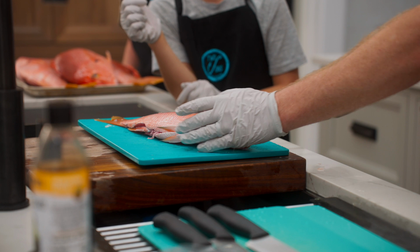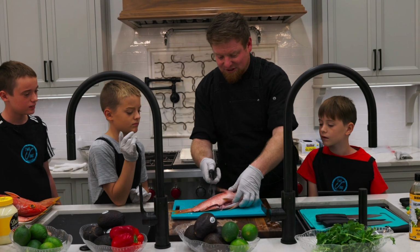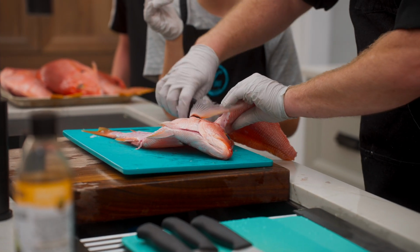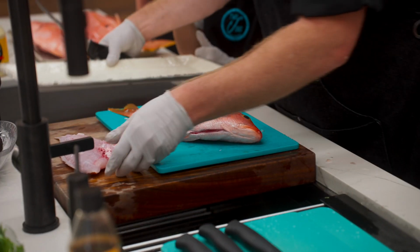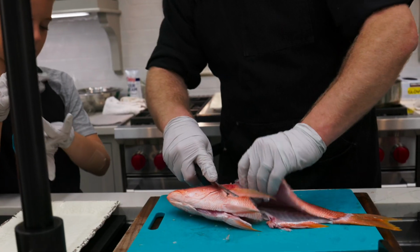All right, so now that that's off, now we can come through, flip the knife over, and then we're going to come right behind this fin, just like you guys were talking about. 1 and 2, connect the dots. We should have one fillet off there. All right, so there's one. Let's get our plate ready to go. Flip it over, do the same thing, and there we go.